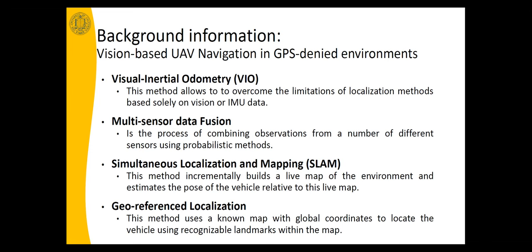When you have previous information about the place of the mission, meaning that you have a map, you can use that information and don't have to create a live map that is very computationally expensive. That is one of the problems with SLAM, that it really needs very high computational power. And that can be hard to accomplish, especially for platforms that are resource limited.